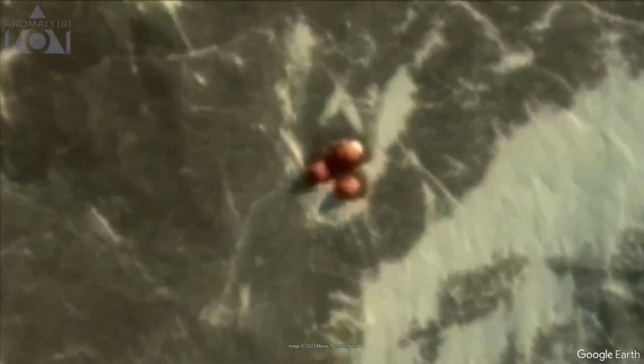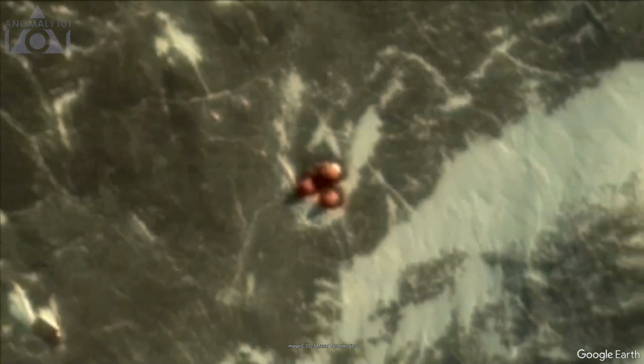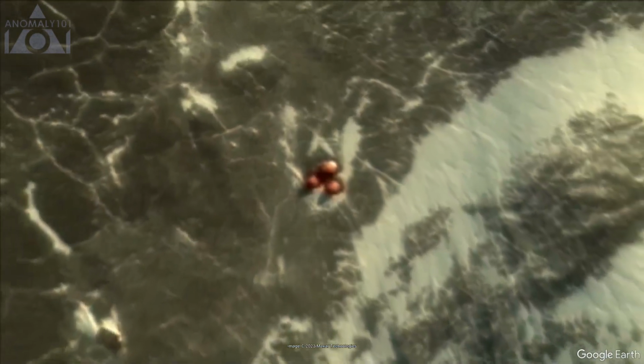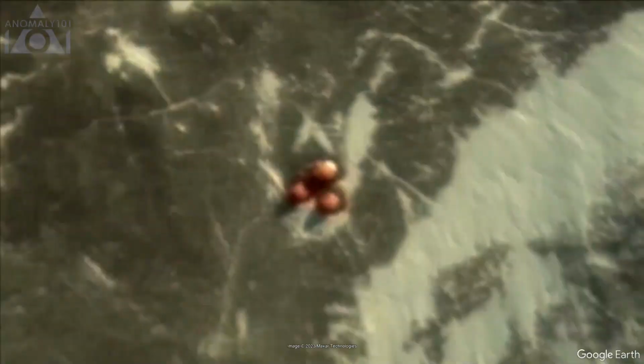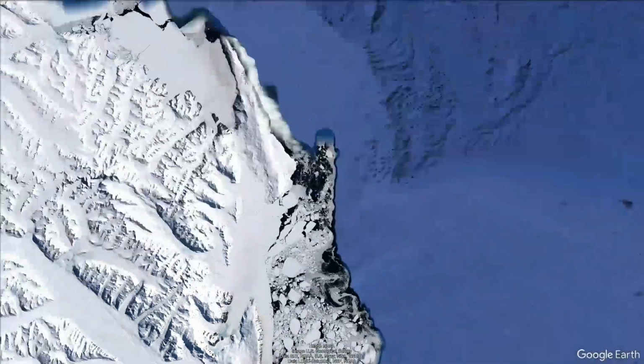Next we have these strange red blobs on a mountain plateau in Antarctica, which is 10 meters across. What could it be? Maybe some kind of base? It's interesting to note that if we look at the historical images, this object only appears in October 2012.